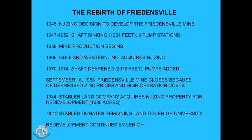The zinc price was very low in the early 50s, so they delayed operating the mine for about 4 years. Then they opened it up, and New Jersey Zinc operated it until Gulf and Western bought New Jersey Zinc. The mine continued to operate until about 1981, and then the mines shut down.